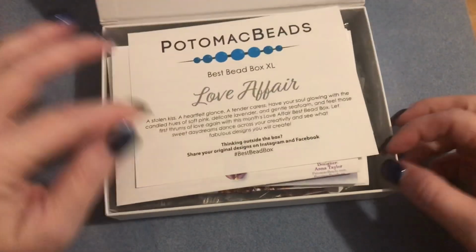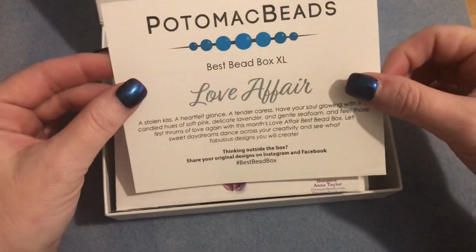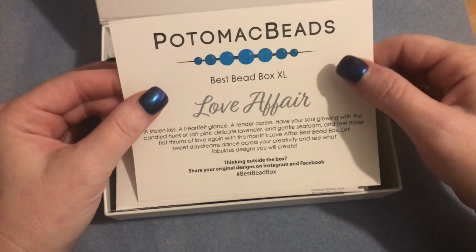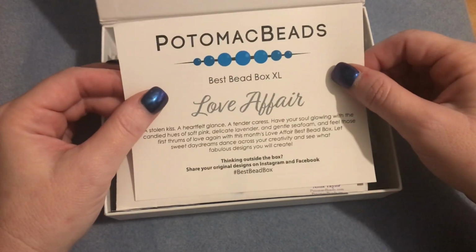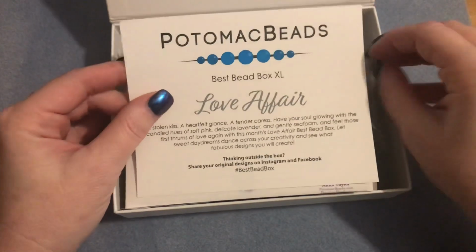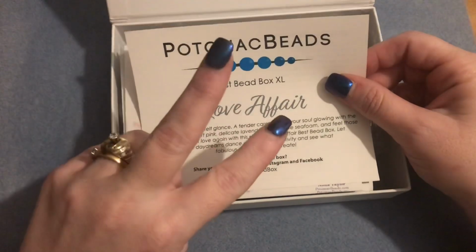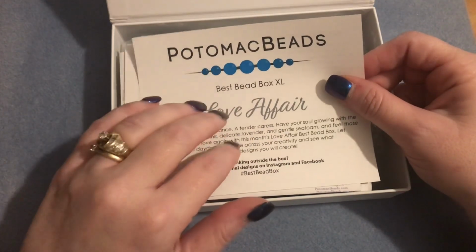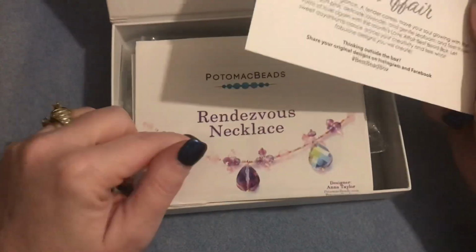I love their boxes. They're magnetic boxes. And so on top, they always have a little card. This is the Potomac Beads Best Bead Box XL version. There is a regular version, and then there's the XL version. In the regular version, you get one pattern, and it includes all the beads that you need to complete that pattern. In the XL version, you get two patterns with all the beads to complete the pattern, and also a bonus pattern. The beads are not included for that third one. It is a bonus pattern.